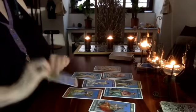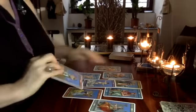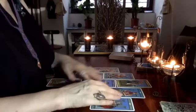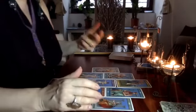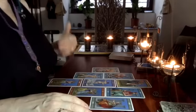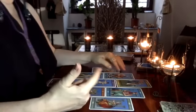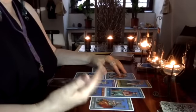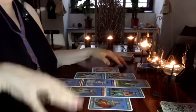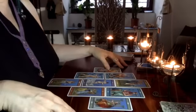And the last outgoing card is the Page of Wands. Ladies and gentlemen, Capricorn friends, I see that you are giving up on certain things. You're giving up on your notion of the person of your heart. It seems that the month of July is putting you on hold. You're putting that person on hold.